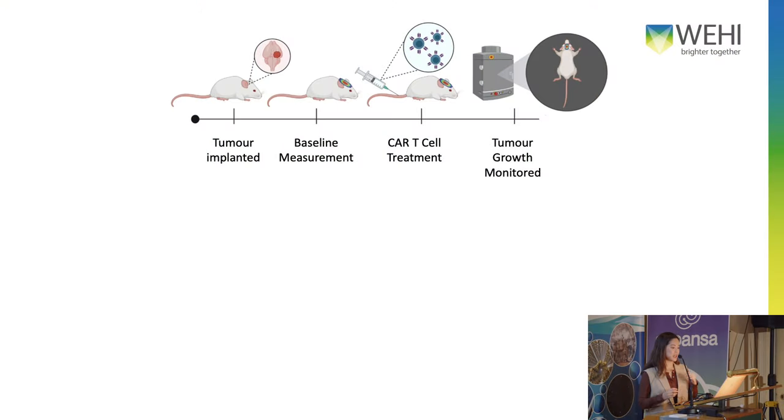We use preclinical mouse models to replicate what might happen in a patient. So what we can do is implant tumours directly into the brains of these mice to model how a tumour might grow in the brain. We can then treat these mice with our CAR T cells, similar to what would happen in a patient, and observe the effect over time.